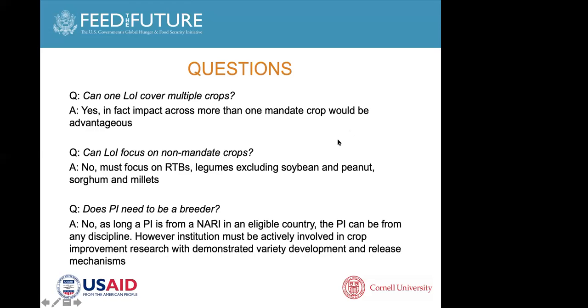There's a question in the chat box that says 3 years are very short to develop a variety from a product profile and to disseminate it. Are you thinking about a second phase of the project? Holly? We realize that you won't have a product in 3 years, but their measurable progress should be obvious. Thank you, Steve.